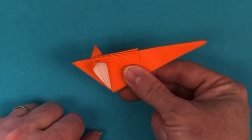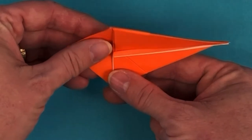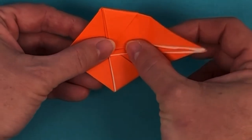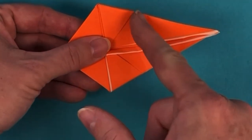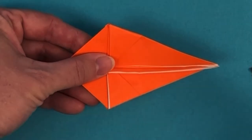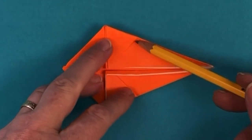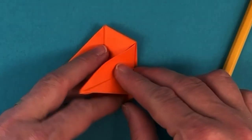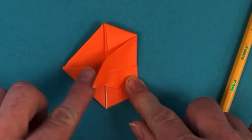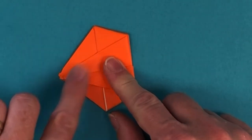So to go ahead and make that tail, let me show you what you got to do. So I'm going to open this up like so. All right. And I'm going to bring in this part here. So really, if you'll look very closely, right along this point here, I'm going to kind of bring this up. Like this. So see how this tip on the right hand side comes over and touches the tip on the left hand side? That's really what you want.